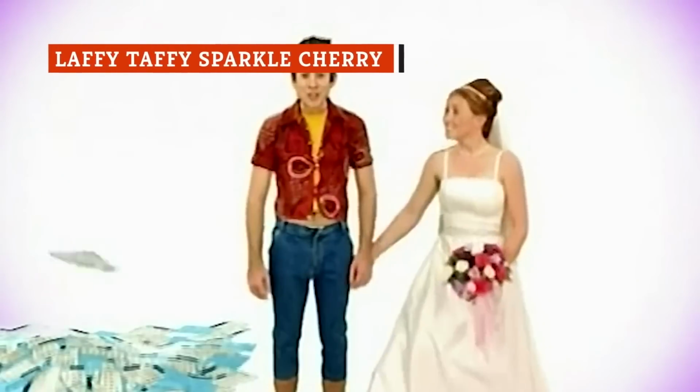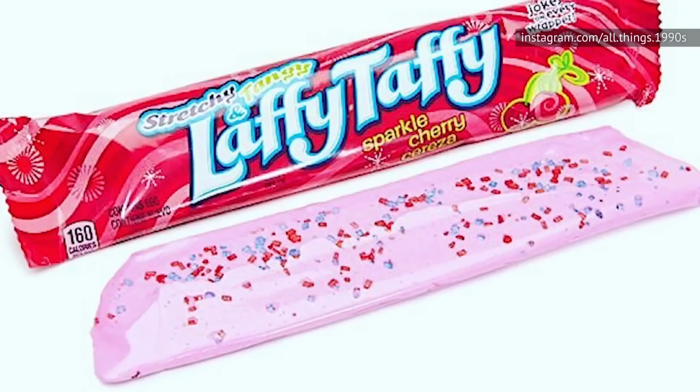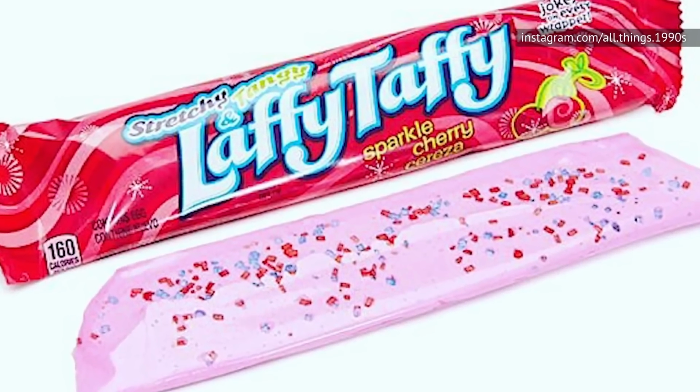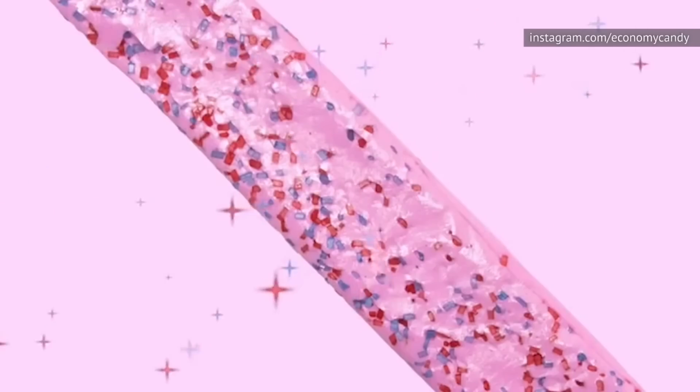If you ask a child of the 90s what the best flavor of Laffy Taffy was, there's no question they'll tell you Sparkle Cherry. Something about that crunch of the glitter sprinkles and the sweetness of the stretchy taffy made this a delightfully satisfying treat. Each chewy piece is exactly 50% Laffy and 50% Taffy.